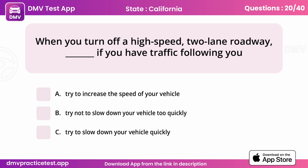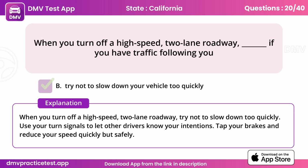Question 20. When you turn off a high-speed, 2-lane roadway, if you have traffic following you, B. Try not to slow down your vehicle too quickly. When you turn off a high-speed, 2-lane roadway, try not to slow down too quickly. Use your turn signals to let other drivers know your intentions. Tap your brakes and reduce your speed quickly but safely.